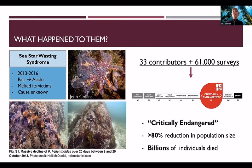Now, IUCN stands for the International Union for the Conservation of Nature, and they host something called the Red List, which is an international designation of whether a species is endangered or not. Basically, what these Red List assessments require is that you do an assessment for the entire species, not just a species in one part or another, but worldwide. How is this species doing?